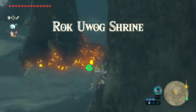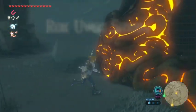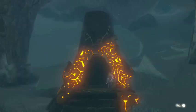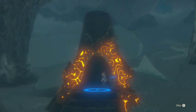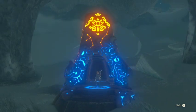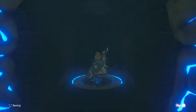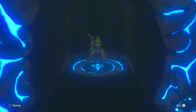Rock Uwog Shrine. Let's go in there and we'll take the potion when we get out. I guess I'll have to look around down here because wherever I was when I found that frozen talus, I actually don't think it was over here. I think it was further south west on the map. I'm sorry, Link.